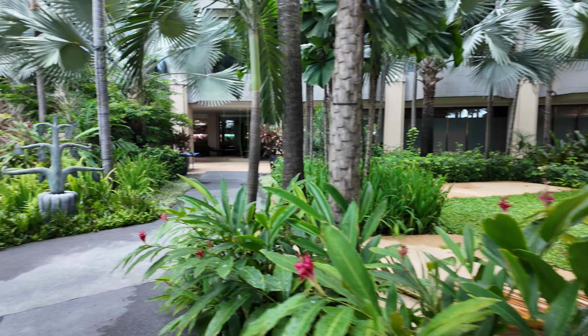The spa here has a great reputation. I didn't try it, but the aroma around it was superb. Let's go and get breakfast.